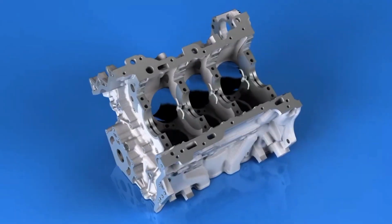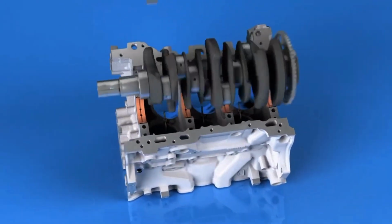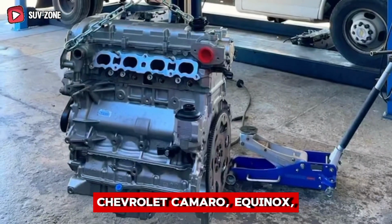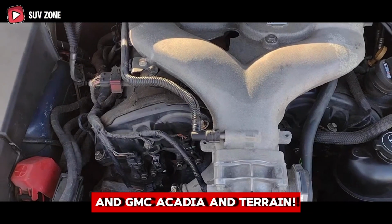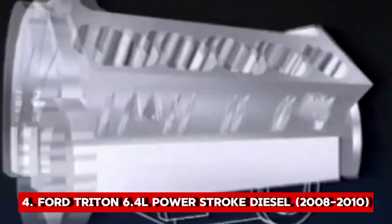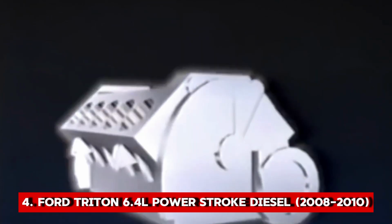This engine graced several popular GM rides, including the Chevrolet Camaro, Equinox, Traverse, Buick LaCrosse, Enclave, and GMC Acadia and Terrain. Number 4. Ford Triton, 6.4 liters.